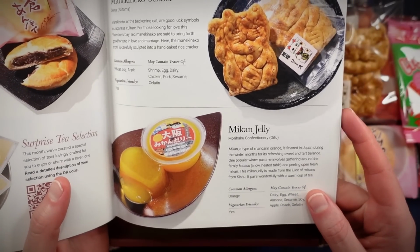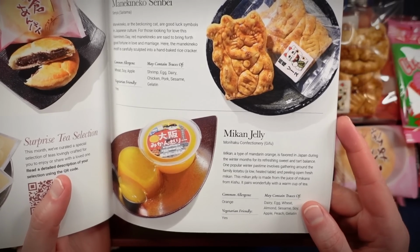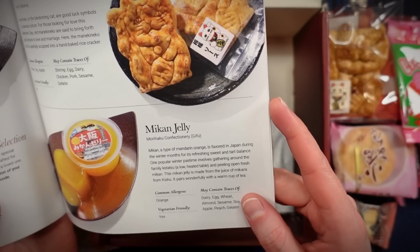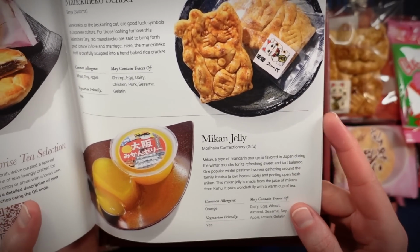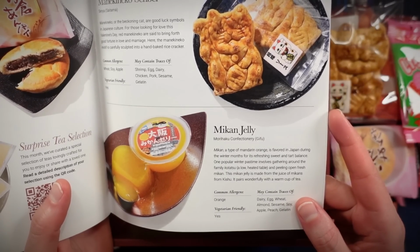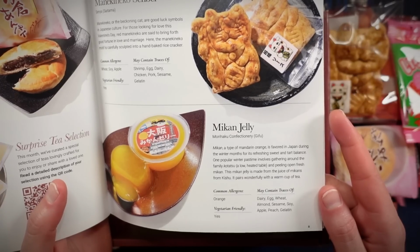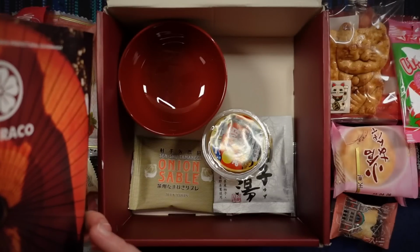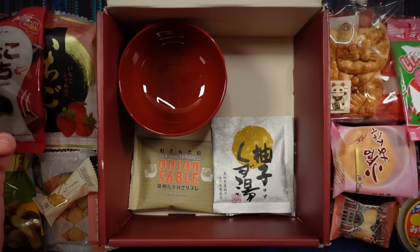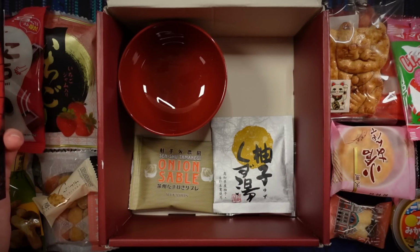Mikan jelly. Mikan, a type of mandarin orange, is favored in Japan during the winter months for its refreshing sweet and tart balance. One popular winter pastime involves gathering around the family kotatsu, a low heated table, and peeling open fresh mikan. This mikan jelly is made from the juice of mikans from Kishu. It pairs wonderfully with a warm cup of tea. Tea which we have in here, and we will take a look at in just a second. Let's put that there. I think I had mikan flavored mochi in a previous box, and they are delicious.